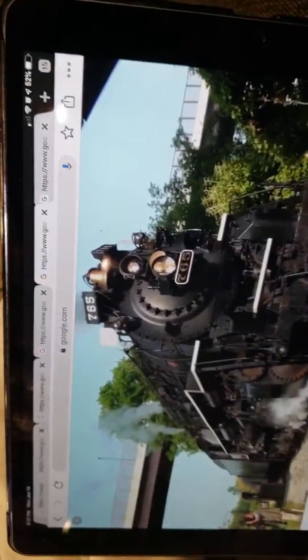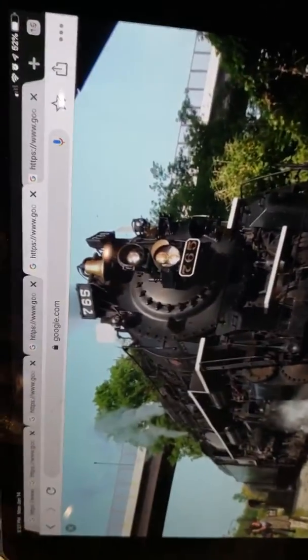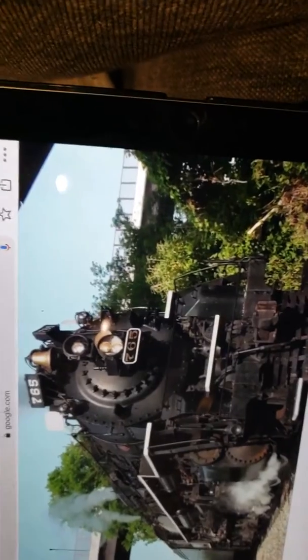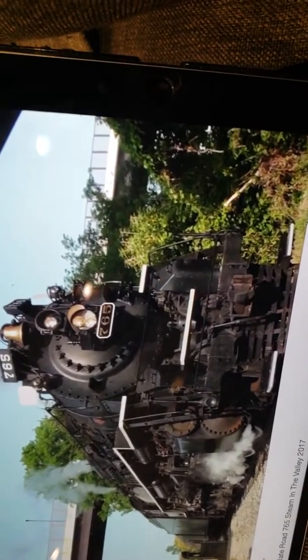Number 3, the Nickel Plate Road 765. The Nickel Plate Road 765 is another 2-8-4 Berkshire, and it was also built by the Lima Locomotive Works. It pulled passenger trains until being retired in 1952.